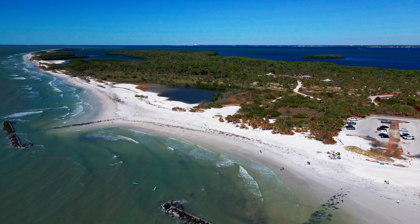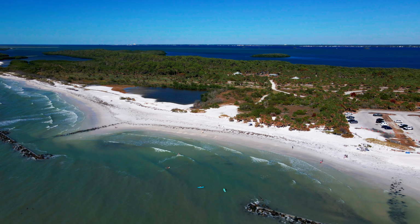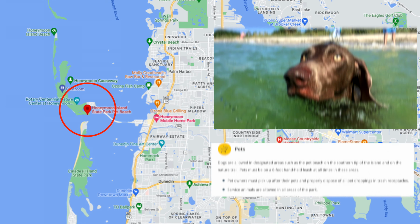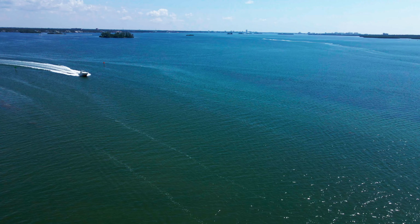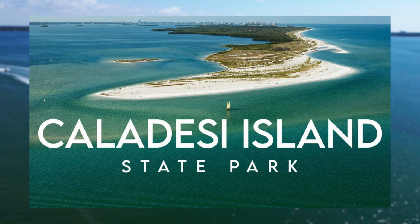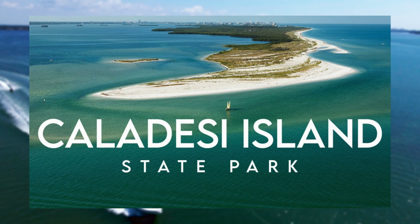Honeymoon Island has 4 miles of unspoiled white sand beach, including a 2.5-mile nature trail to hike. And if you just can't leave your dog at home, that's okay, because there's a sectioned off private dog beach that your furry ones will love. If you're feeling adventurous, take a ferry or kayak over to Caladesi Island, as it's completely untouched and you can experience the beauty of a natural Florida beach.